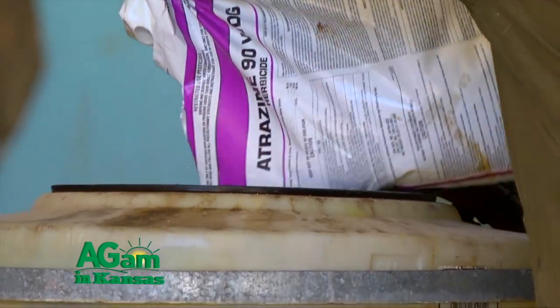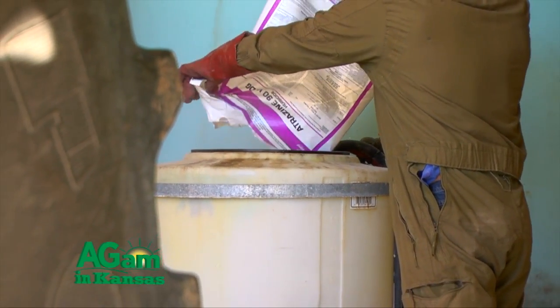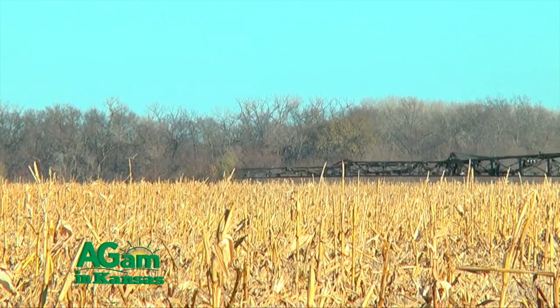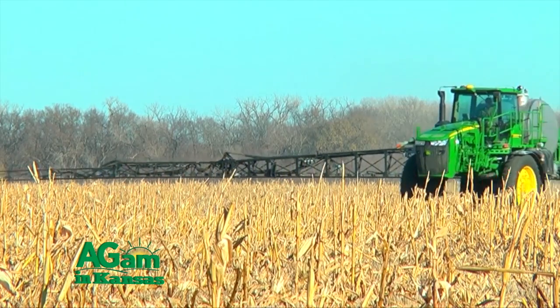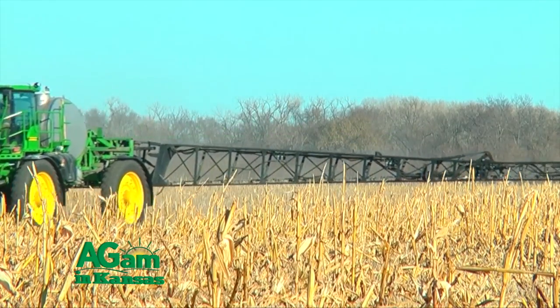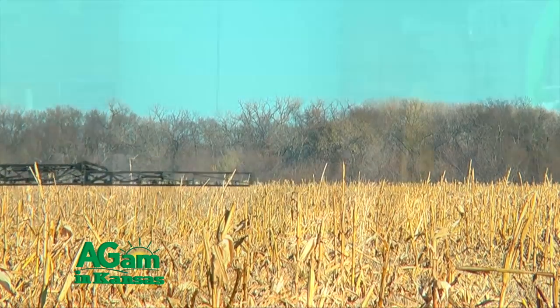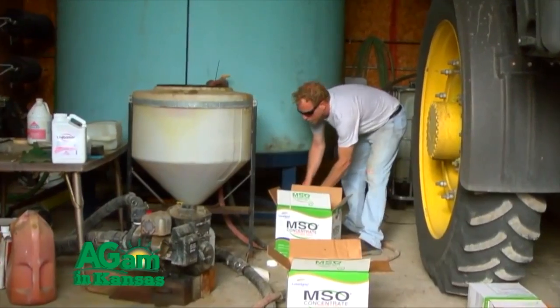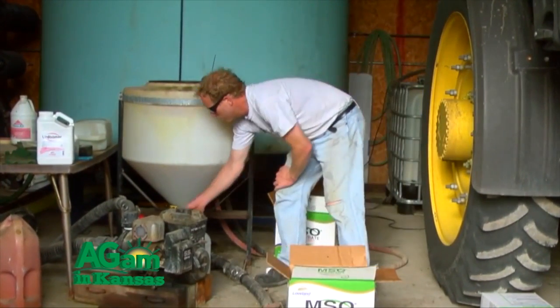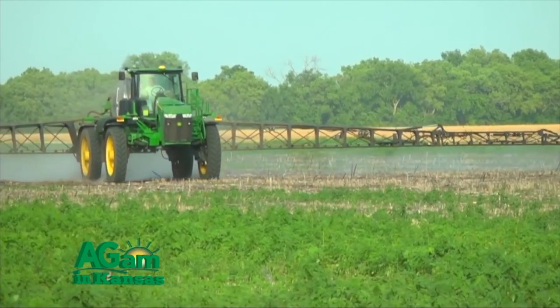And the other focus, once we have that pre in place, is when we need to use a post, that the post applications are done in a very timely manner. And we emphasize the fact that 6, 8, 12-inch pigweed is not timely post-emergence applications. But in fact, if we're looking at 1 and 2-inch Palmer Amaranth and water hemp, we have a much better opportunity to try to control those if they're glyphosate resistant with some of the other products.